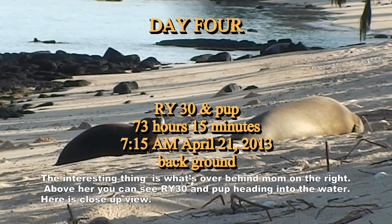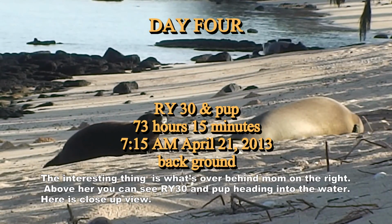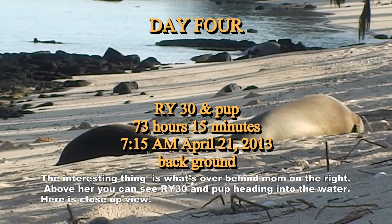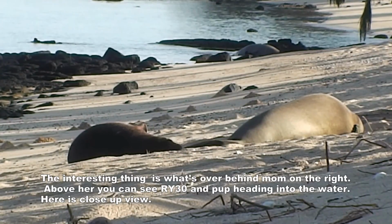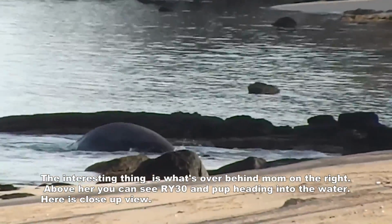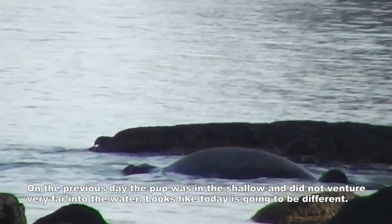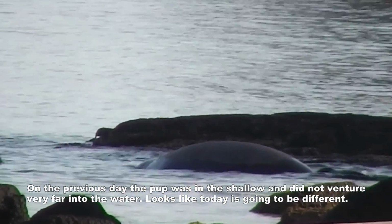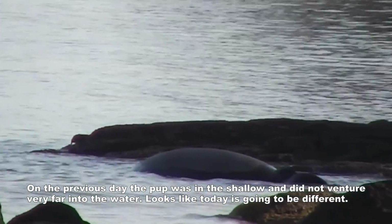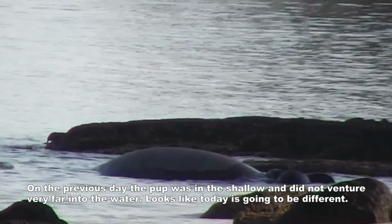But the interesting thing is what's over behind Mom on the right. Up above her, you can see RY30 and the pup heading into the water. Here's a close-up view. The previous day, the pup was in the shallow and didn't venture very far into the water. Looks like today is going to be different.